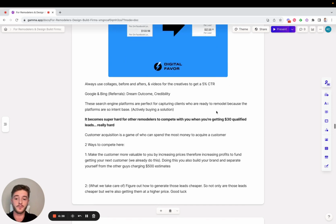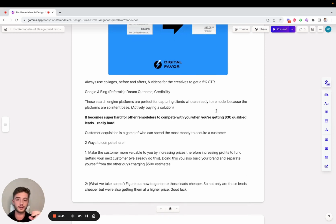All right. And so for the creatives, a little bonus is always use collages, before and afters, or videos. With before and afters, you've got to be careful with Facebook's policy, but as long as it's nothing crazy, or you don't slap on "before" and then "after," you should be good. But really, collages are going to be great. And using collages, we get around 5% click-through rate. So 1 out of every 20 people actually clicks on the ad, which is pretty insane to think about, especially for an ad.